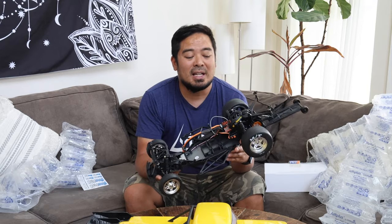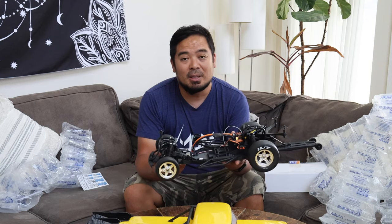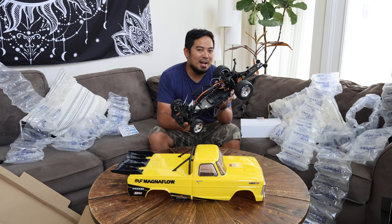Worst case scenario is I do a custom build on something, and I need some type of power system or electronics or anything, and I have it. As for this one, I am actually gonna race it.